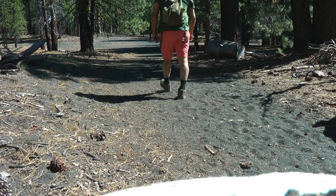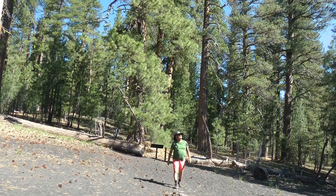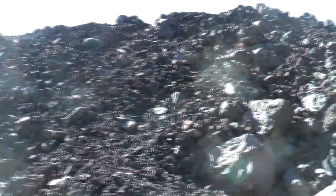If you can see, it's just cinder. Very soft. Slower going, but it's very nice on the knees. Look at this stuff. I've tried climbing. I'm telling you, it's really tough. Straight up.